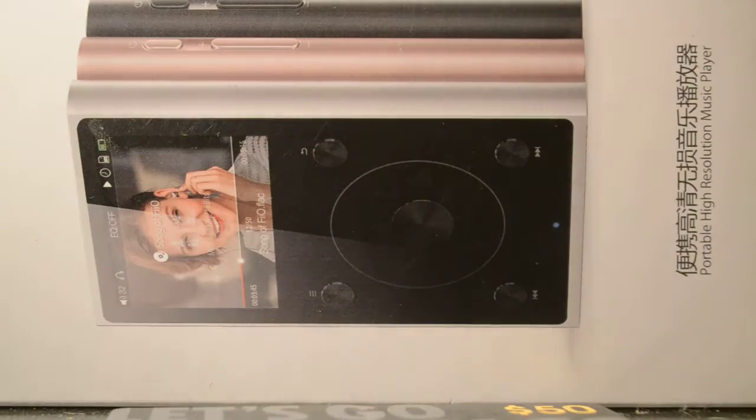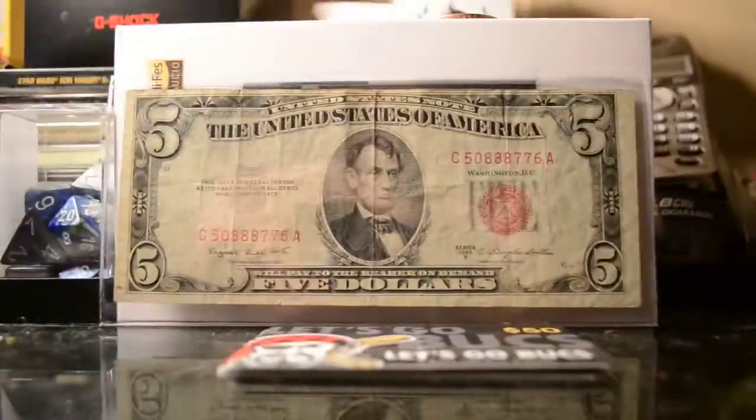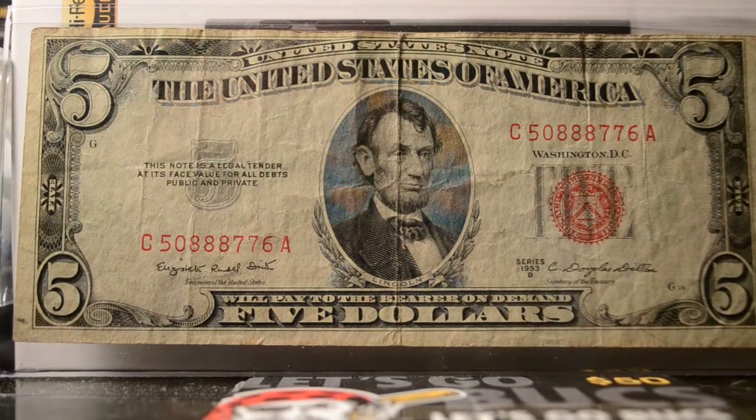Let me get Rutherford out of the way here. Look at this, folks. Let me zoom out. Let me get this all focused and everything here. A Series 1953B United States Note Red Seal with the serial number C508887776. So take a look at that.